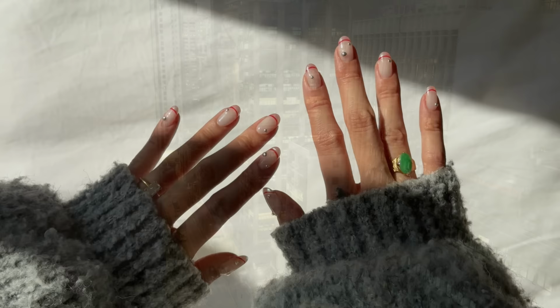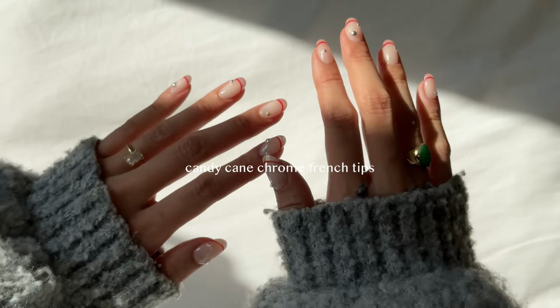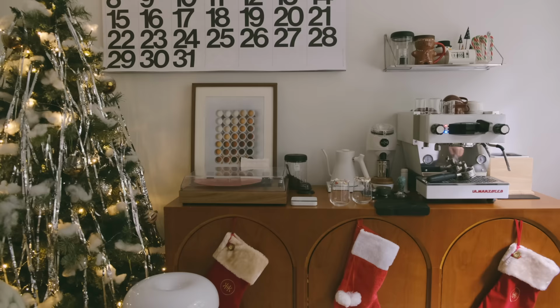These are my Christmas nails. I have the chrome French tips with the red outline and these chrome silver dots.